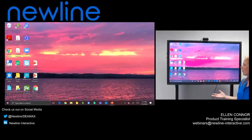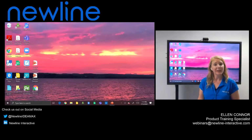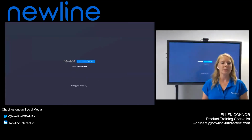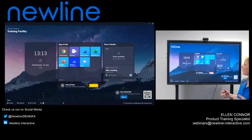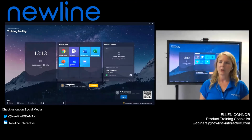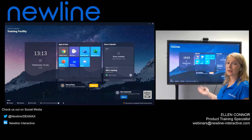Now, one thing I want to point out, as far as a piece of software that goes really well in a huddle space, is something we call Newline Launch Control. Launch Control is essentially a kiosk mode for the different programs and software that your environments are using. For example, you can see here in the middle, I have designated the different apps that I can use on my panel. So if you want to limit the access that other people have in the huddle space to different tools, you can set that up here.